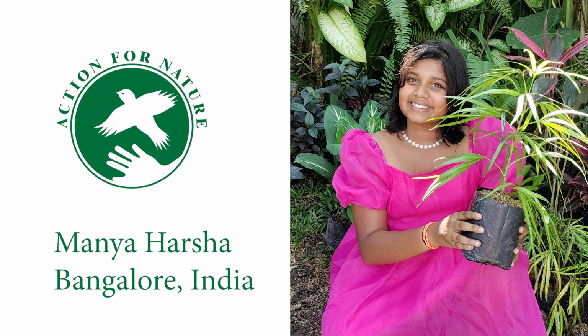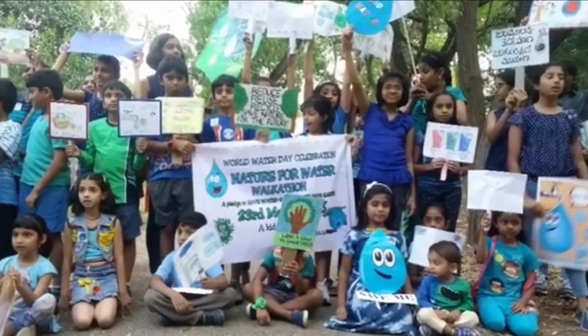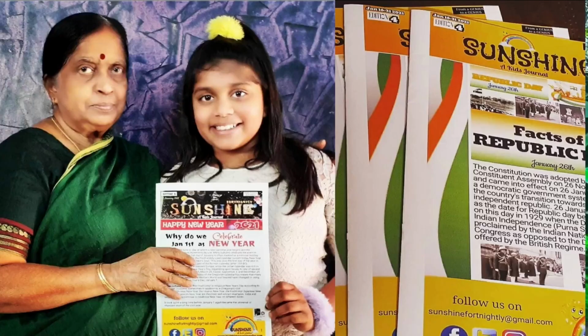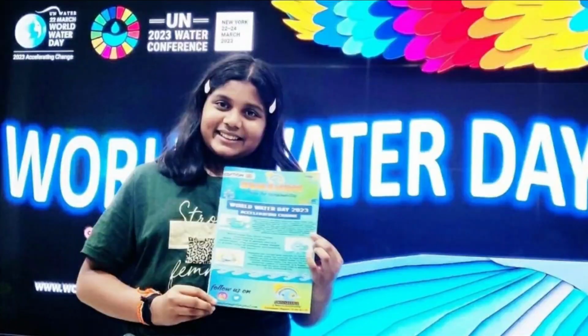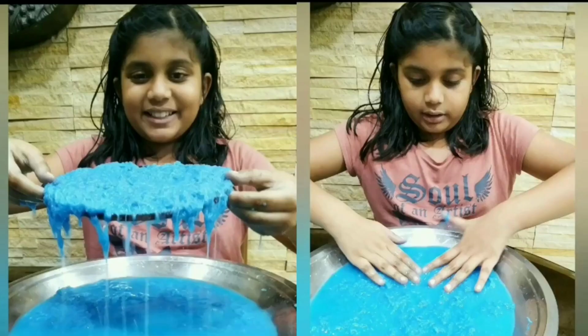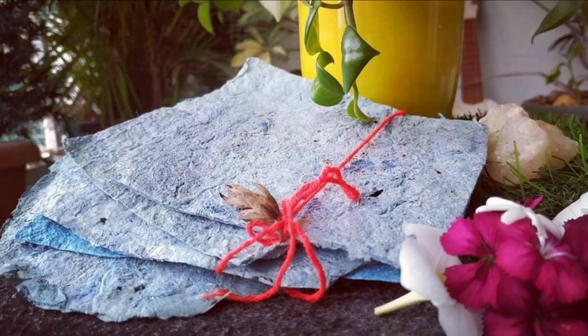I started my journey as a change maker in 2018 with a kids walkathon and plantation drive at the age of 8 to conserve water. In 2020, I came up with 2 projects, Sunshine and Environment Magazine, which aims to educate environmental awareness. During the lockdown, I also tried my hands on my next project, DIY vegetable paper.